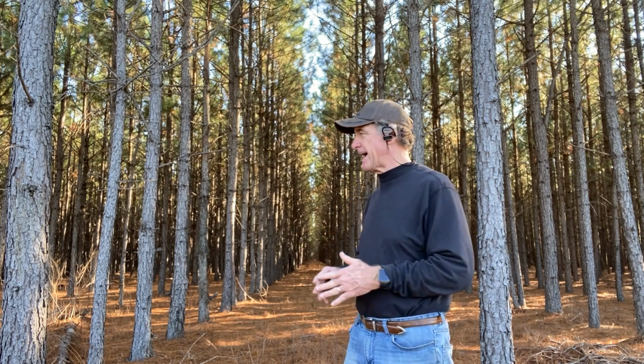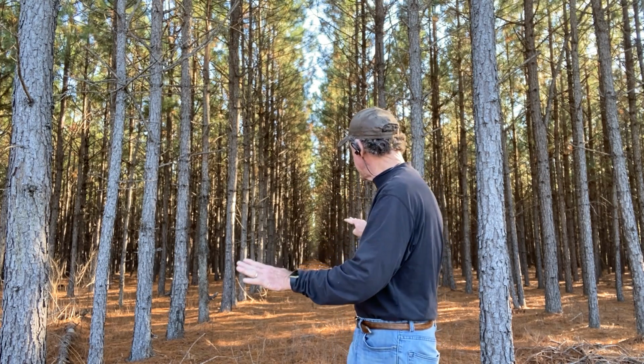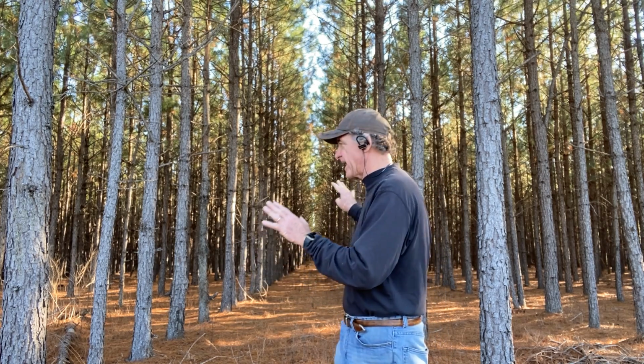Now, this is a stand of slash pines. As you can tell behind me, the field is clean. There are no weeds, and there's a carpet of pine straw waiting to be harvested.